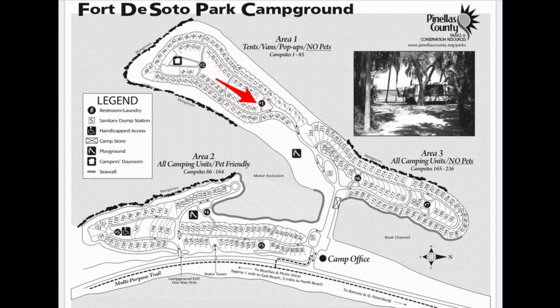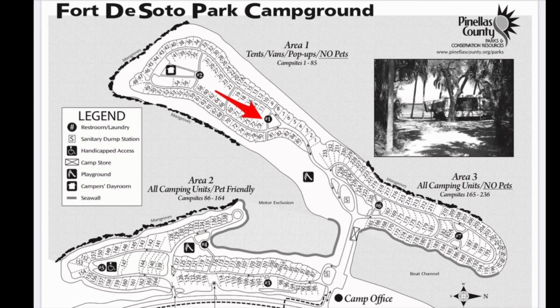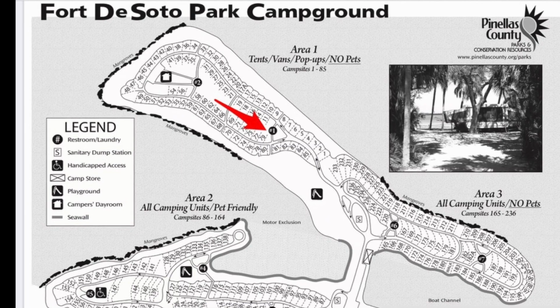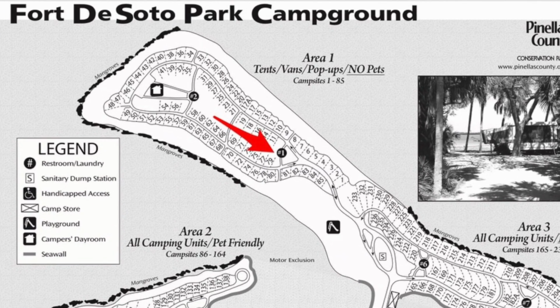The restroom facility that is closest to the sites we're going to look at today is Restroom Number 1. Restroom Number 1 is a full-service restroom with running water, hot showers, and flush toilets, and laundry facilities.